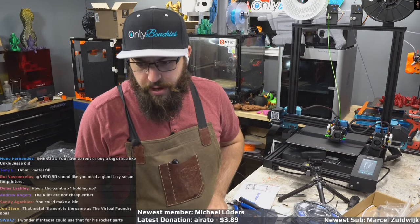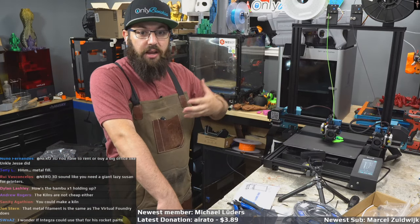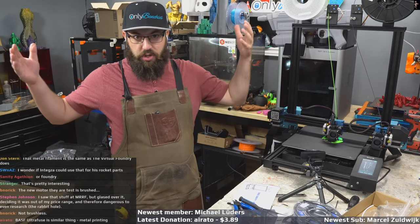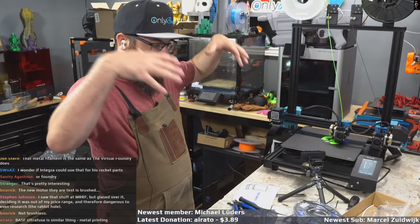I need to rent or buy an office. So the problem is, I've been looking to see if I can rent something. I don't need a lot of space because I'll still do stuff here. I just want a second location to store everything and work out of, and stream sometimes, but still have this room for tinkering.